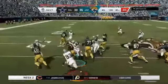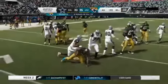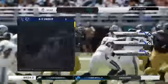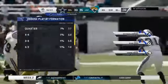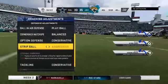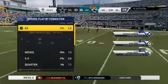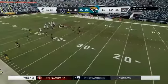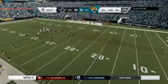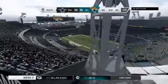On 2nd down, here's Fournette. Give him 3 yards on the run there. That still leaves him with a difficult 3rd and 8 coming up. I guess the simple question, why not just take a knee there? I don't understand either why you would take any sort of a chance. We've seen it happen in the game of football. Doesn't matter whether you've watched high school, college, or the NFL. Some people get a little greedy, try to get that extra running play in, and it can backfire on them.